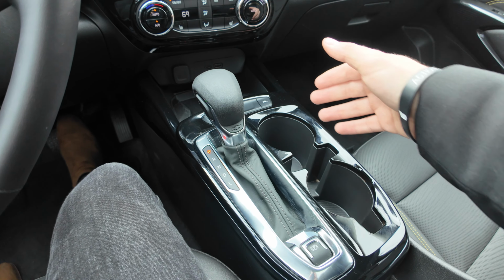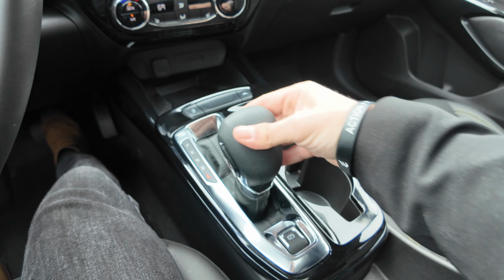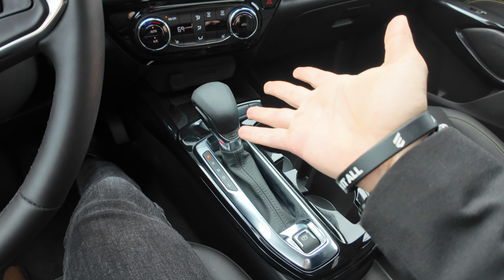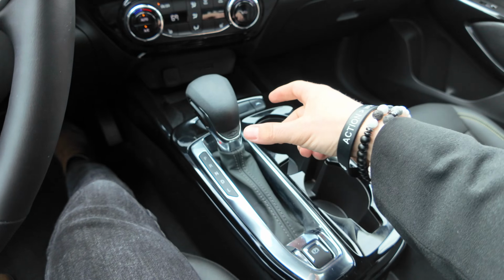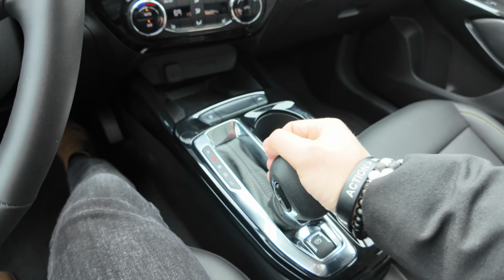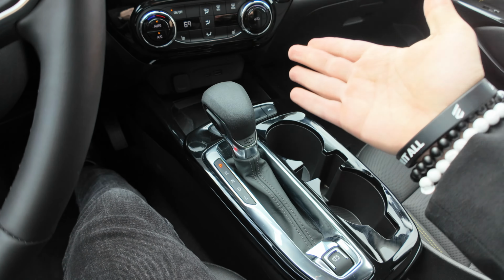I also love the fact that Chevy is keeping true to old school cars and giving you an actual gear selector. I can't tell you how many cars I get in nowadays that have this electronic gear shifter, or it's a knob or a button. It's really nice to have just this old school feeling in this car.